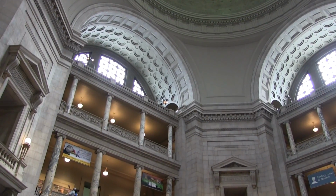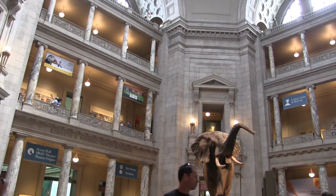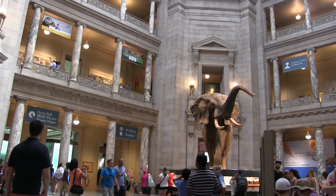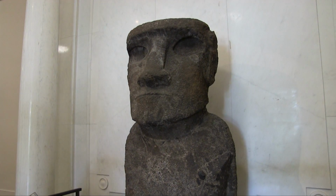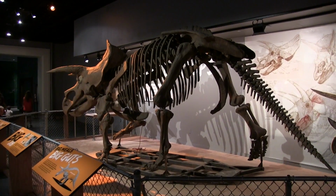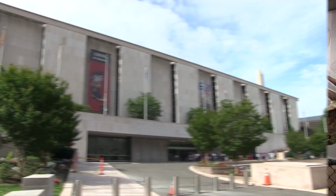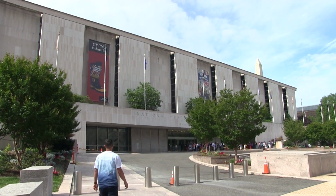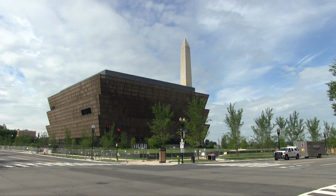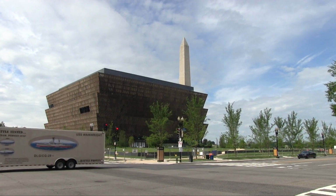The Natural History Museum is another part of the Smithsonian. A stone statue from Easter Island. The Museum of American History. The Museum of African American History, not open yet.